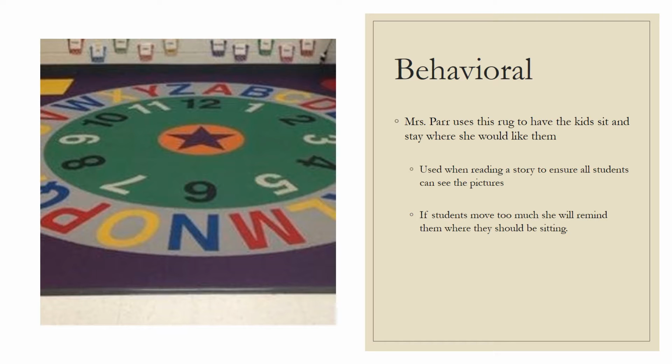In this picture is the circle rug that the students sit on whenever Mrs. Parr is teaching them a lesson, reading a book, or playing a game with them. She will use this rug to instruct the students where to sit and stay for that activity. She will say things such as sit on a letter or sit in the green circle.